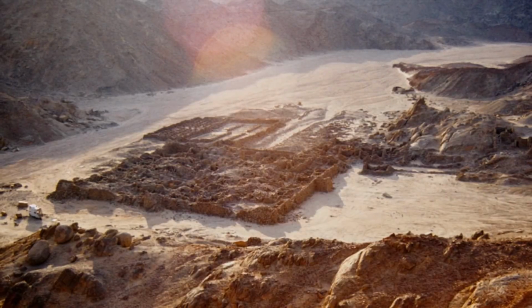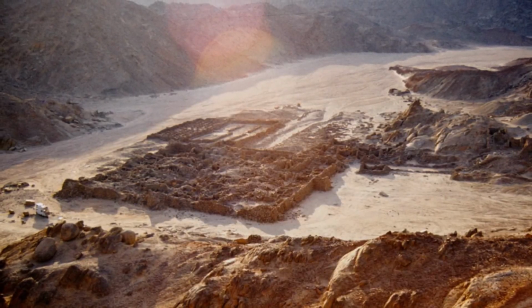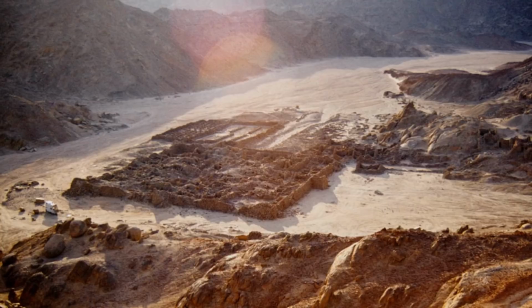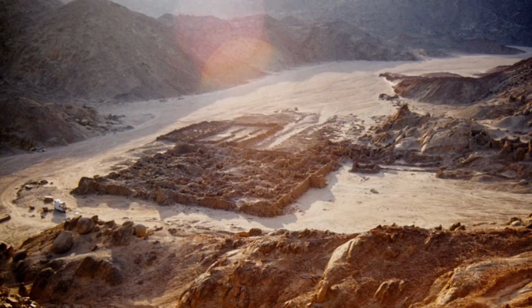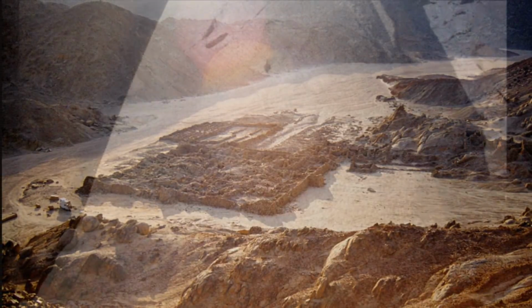Here are the ruins of Mons Claudianus. This was a Roman quarry run by the army of Rome here. It consisted of a garrison, a quarry site, and civilian and workers' quarters. Granodiorite was mined and sent to the Roman Empire, where it was used as a building material. There was also a special purple stone quarried out here. We'll take a look at that in a second here.